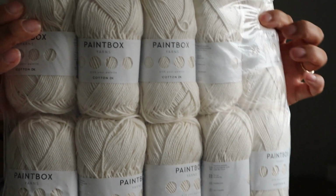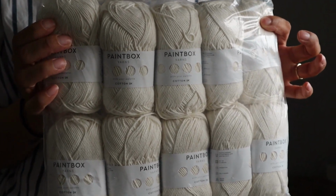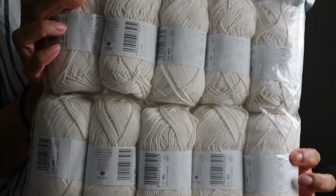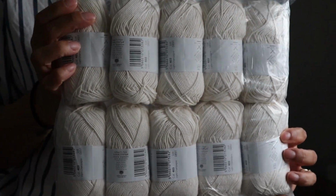So I decided to go with Paint Box yarns. I bought it from lovecrafts.com, and this is their cotton DK yarn, and I'm very excited. I got 10 balls of this white yarn. This is called Light Champagne, and it's color 403. It's a 50-gram ball with 125 meters, and it's 100% cotton.